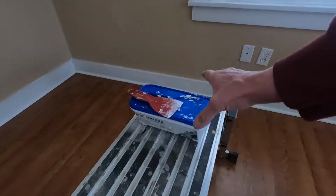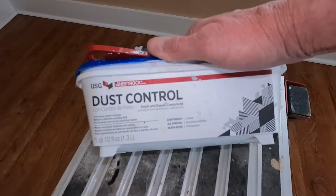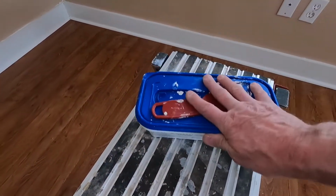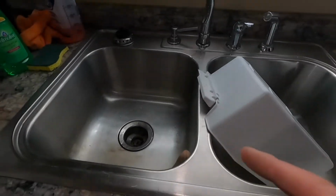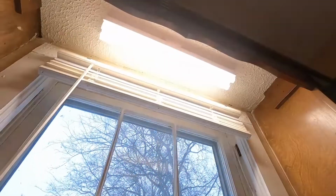This is what I used to fix it. I get this at Lowe's. And I usually just keep a small tub of this. I like it real well. And it seems to work really good. I don't know if any of you that watch this have had any experience with this. This is where the light was gone above the sink. I got the new light up there. Not sure why that was gone.